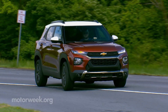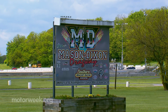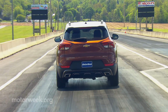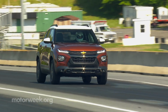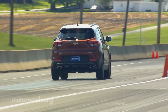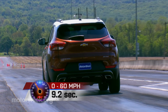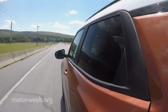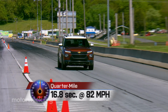But to see exactly what our Active AWD could do, we blazed a trail to Mason-Dixon Dragway. Wide open throttle for extended periods of time with a 1.3-liter eco-minded 3-cylinder engine is not exactly the stuff of track day fantasies. But after being a little sluggish off the line to a 9.2 second 0 to 60, the Trailblazer digs in with earnest and puts some decent power down for the rest of the quarter mile, finishing in 16.8 seconds at 82 miles per hour.